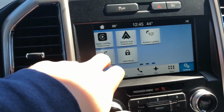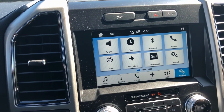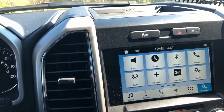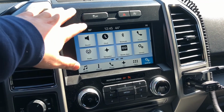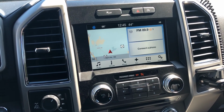Pretty responsive. I've used some screens, GM for example, in a Tahoe. I think it was 2014, the first year of the new body style. A little laggy, wasn't a huge fan of it, but I know they've gotten better, and I think that this one works pretty well.